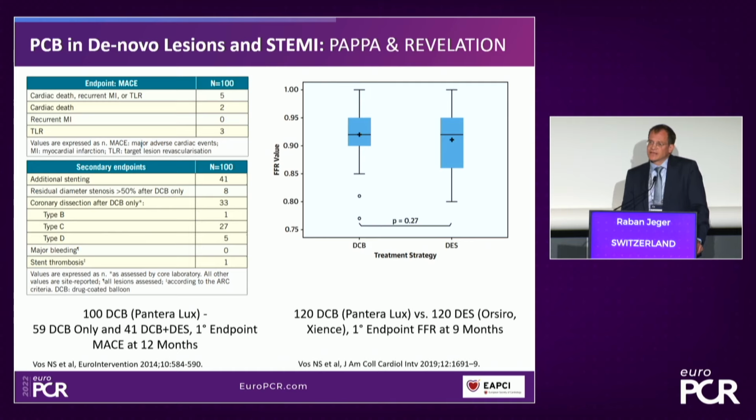Trials in STEMI exist as well. This is data from the Amsterdam group. On the left side, you see the PAPA trial. The PAPA trial looked at Pantera Lux in the setting of STEMIs with a quite good result. It was just a trial with one arm. However, there was a bailout stent rate of more than 40% here. And they tested this strategy in a larger trial, the Revelation trial, where they had an endpoint of FFR after 9 months. And you see here that both strategies regarding FFR were similar.